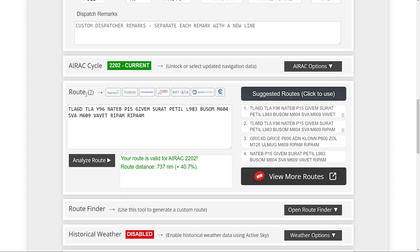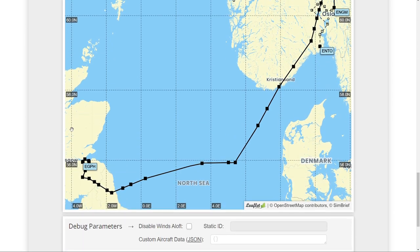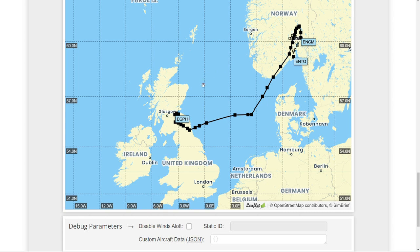Now, this is the route that they've given us down here, but we're going to make a couple of changes. As you can see, the route distance on this is 737 nautical miles. But this one is 635 nautical miles. If I go back to this, let me show you what it does. See this? This is the southern route, and it actually adds 100 nautical miles onto the route.